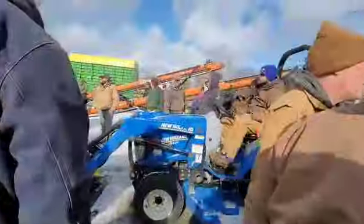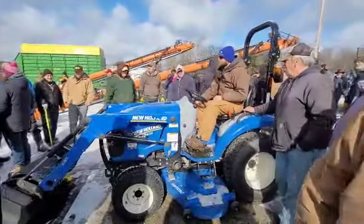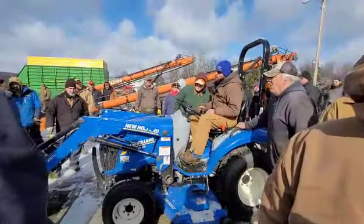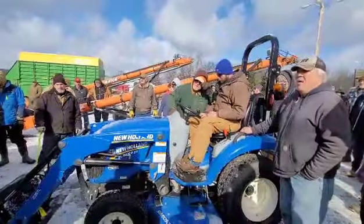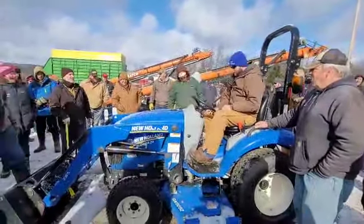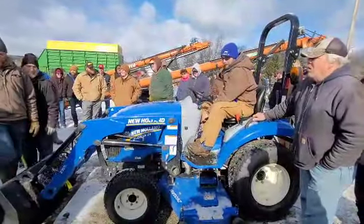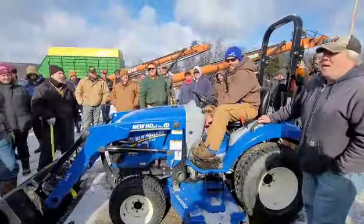Touchdown. Well, there he goes with a boomer. 24. First starter of the year for Benny. There we go.